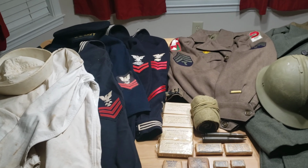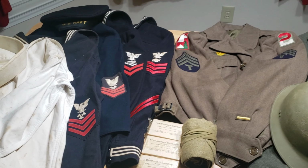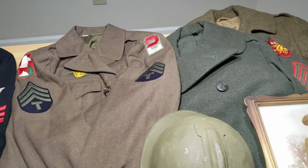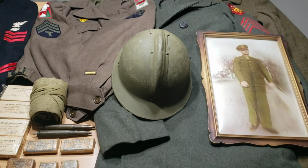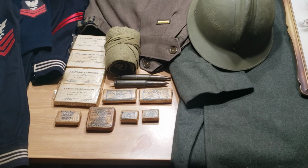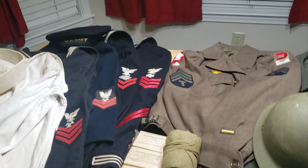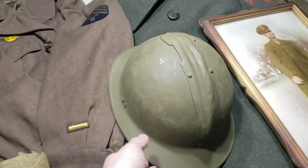All right, so here are my finds from yesterday at the local military show, Civil War military show. I'll pan the table here, show you guys. Pretty cool stuff, right? Like I said, some of this I don't even have in my collection already, so it's kind of cool. So anyways, let's go ahead and get started. I'm going to skip around a little bit. First, I'll start with this helmet right here.